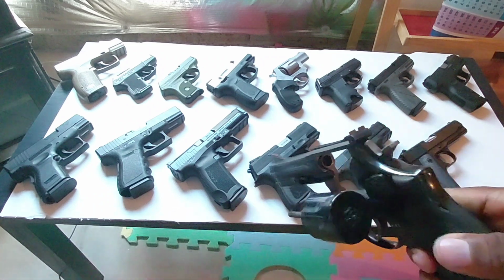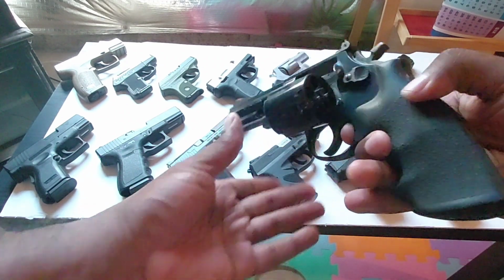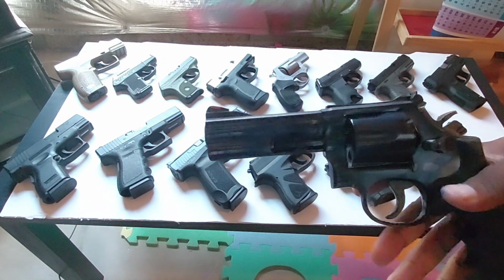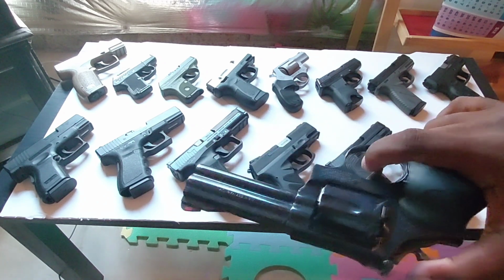You know the story with 357. They also shoot 38 special. This is a 4-inch barrel, model 586. I did my research. This gun was manufactured in 1980, man. Same year I was born. So this gun is 41 years old.